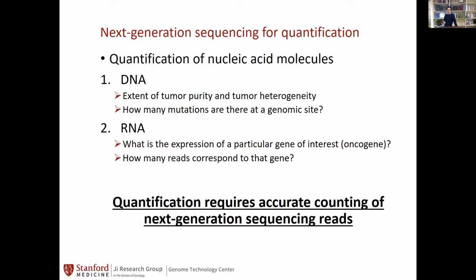So for instance, in the DNA realm, we would look at things like tumor purity or tumor heterogeneity, which means we would study how much of a tumor is present in a tissue biopsy, and tumor heterogeneity basically addresses how different individual cells in the tumor are from each other. And this has important implications in studying whether a patient's tumor will later have some kind of resistance to targeted therapies or even just general chemotherapy.